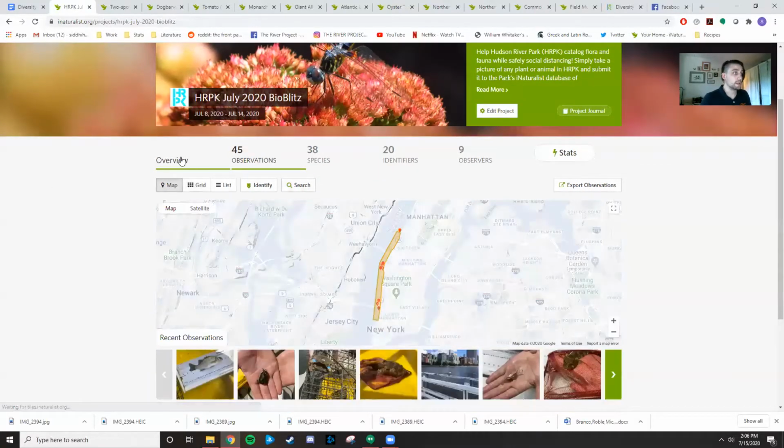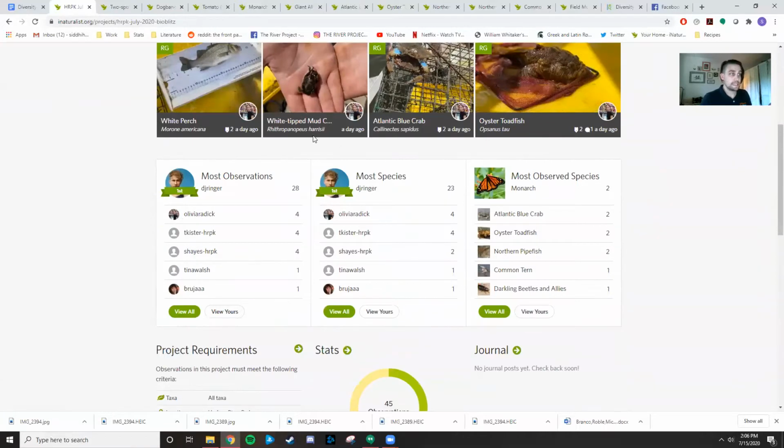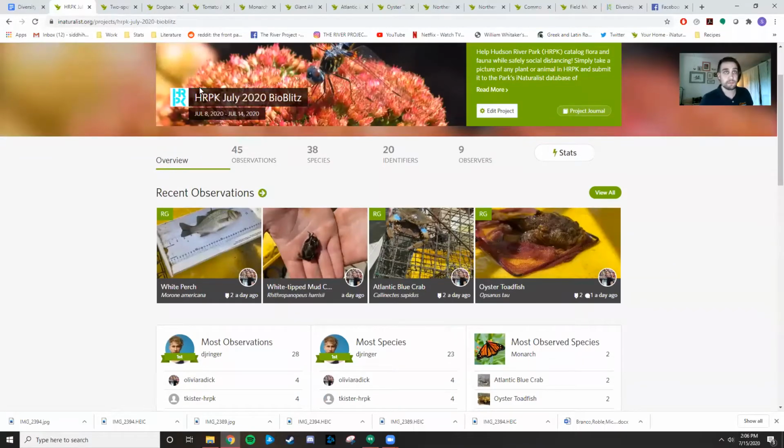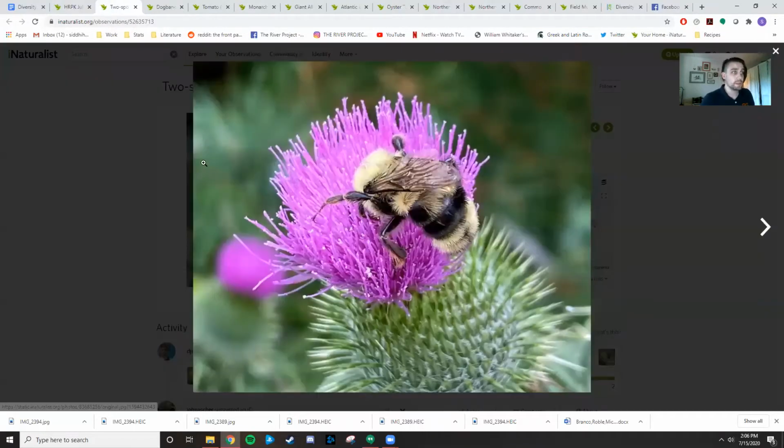We had 28, and he also identified 23 different species. So some of our favorite pictures that he posted, we have this adorable 2-spotted bumblebee. You can see his abdomen here on this, it looks almost like a thistle flower. Pardon me, I'm not a plant expert, but we see a really great up-close picture of this bumblebee.